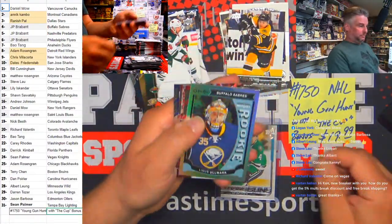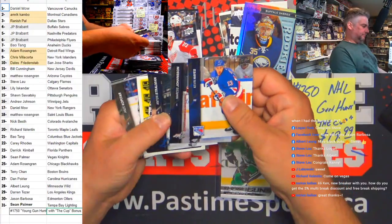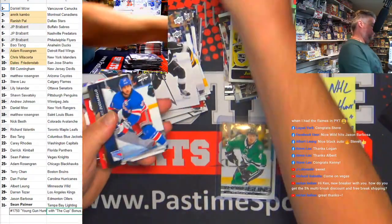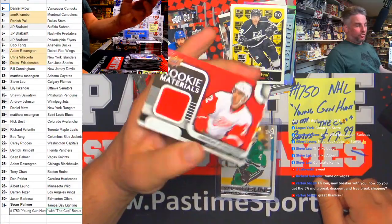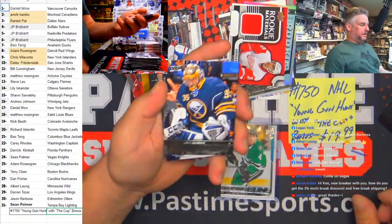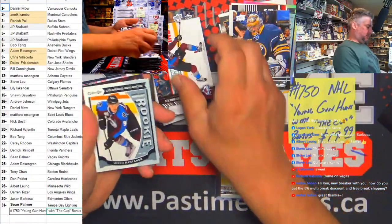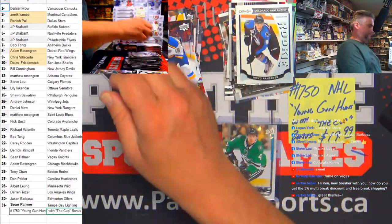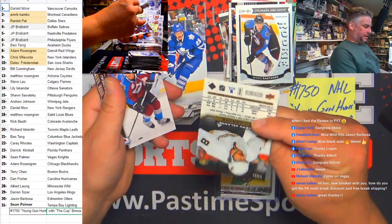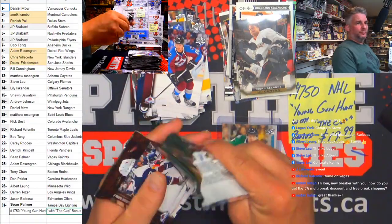Linus Ullmark, Buffalo. O-Pee-Chee Rainbow. Jordan Weal, LA. Athanasiou, Detroit. Linus Ullmark, Buffalo. Mikko Rantanen, Colorado. Timo Salani for the Ducks. That is a short print. The veterans are all short prints. They're like one per case or something like that.